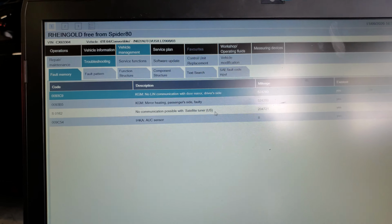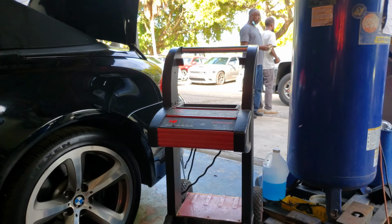All right, you said fault code here. No link communication with door, driver side mirror, and that's it. All right, so that's Davis here.